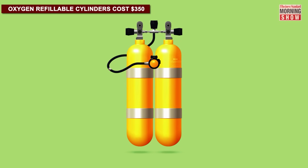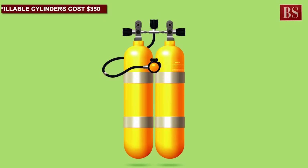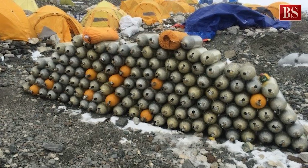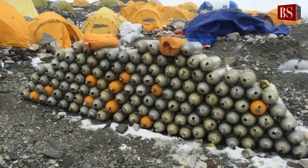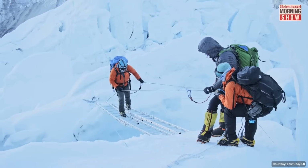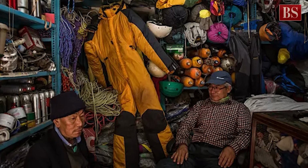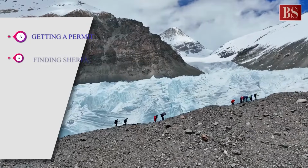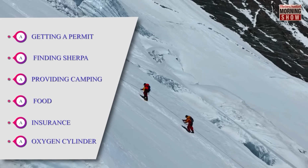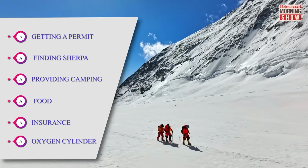New oxygen refillable cylinders can cost anything around 350 USD. On an average, a person needs 6 oxygen cylinders and a Sherpa needs 4 oxygen cylinders for one expedition. These costs are all taken care of by the private operators. That includes getting a permit, finding Sherpa, providing camping, food, insurance, and oxygen cylinders.